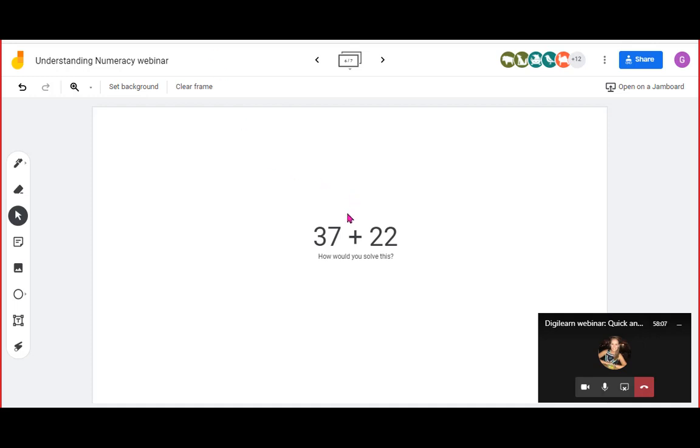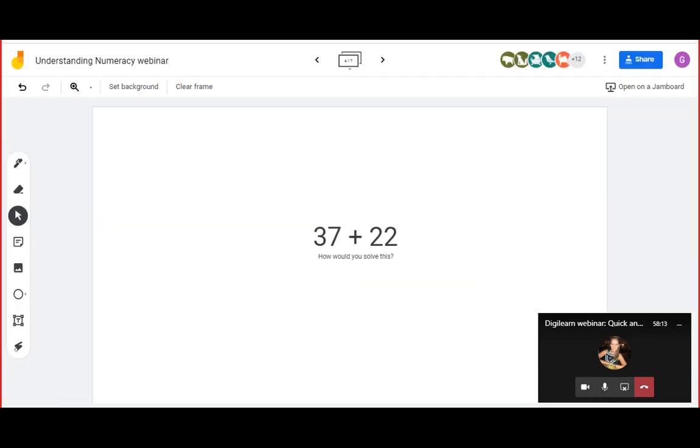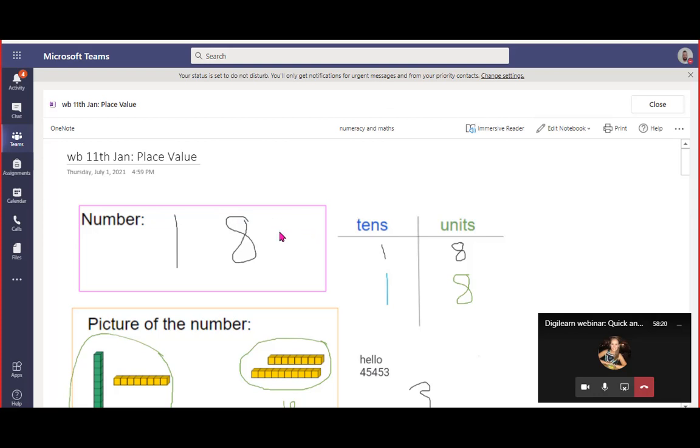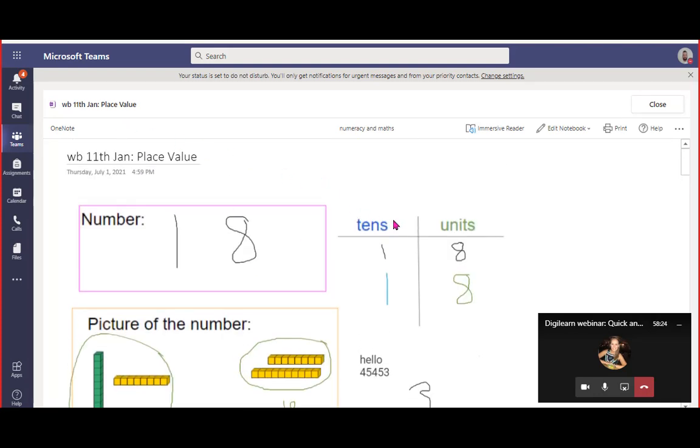Now, while some people just put some examples into the chat, what I'd also like to point out is I'm using Jamboard. I like it. I think it's quite crisp and clean. You've got your options on the left hand side, and it lets you do a range of tools there. We could also do the same. I've got an example here. You can see we place value using OneNote and Microsoft Office 365, and again it works very much the same.